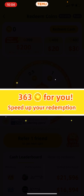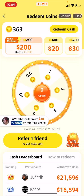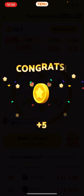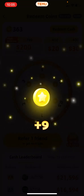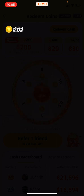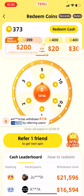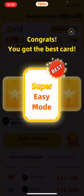I mean, you can see it right here. People have withdrawn $1,000. As you see, the first person has won almost $21,000 from Temu itself. So make sure you guys are actually playing these games. As you see, the coins are going up right now. Let's see where we can go with this. Let's flip another. We're going with the easy mode.